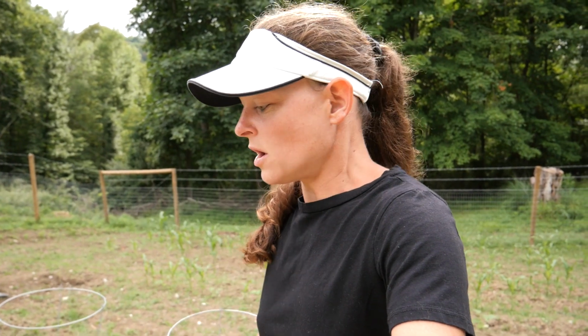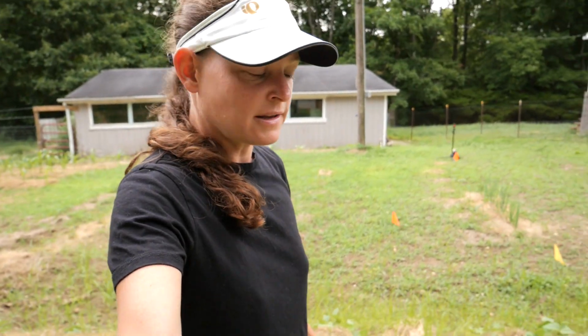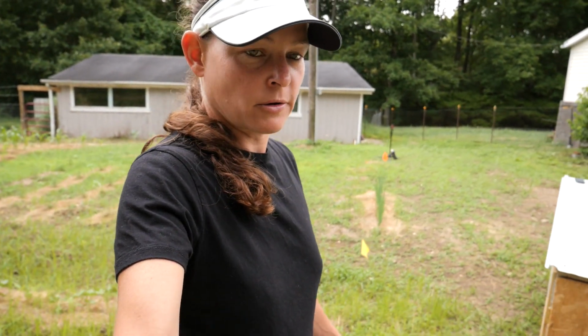Anyway, so I rushed and went and got tomato cages around all of the tomatoes in this area. I probably should have gone ahead and had these tomatoes braced up by now anyway. Let me go ahead and let these baby chicks out while I'm out here working in the garden.